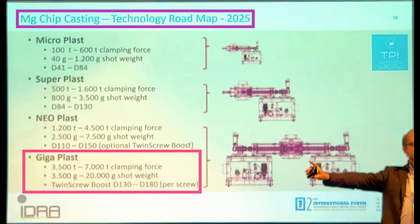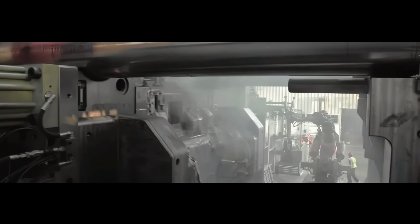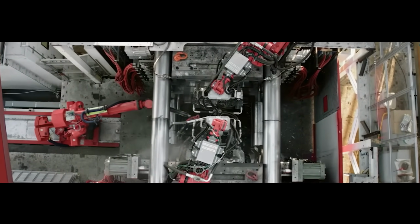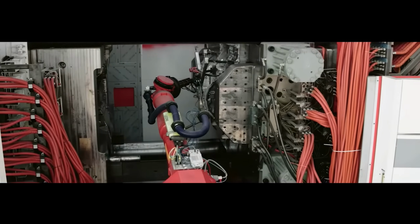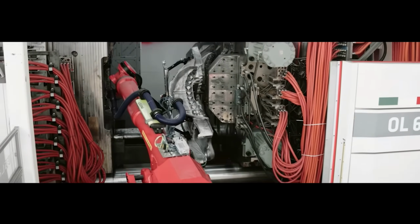In this video and the next, I'm tackling the challenge of large, high-quality mass-produced castings, and in a subsequent video on Magrathea, I'll cover cost and availability, as well as how magnesium can be produced with net zero emissions. To understand what magnesium thixomolding is, let's start with familiar territory: the gigacasting process Tesla uses for aluminum, which I'll just call gigacasting for short, and go from there.